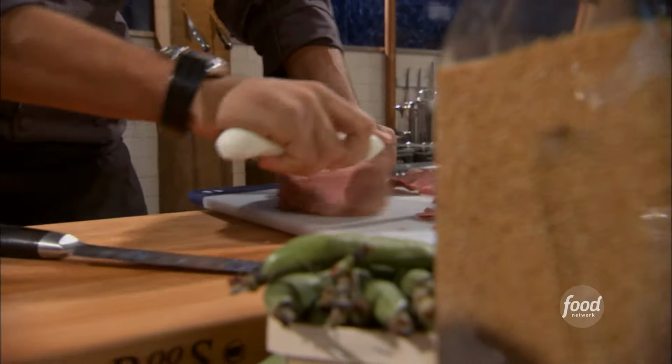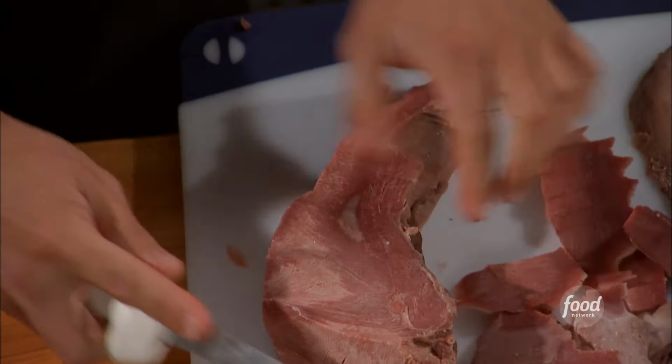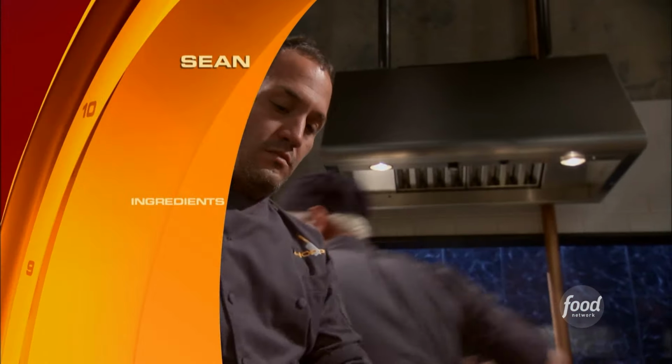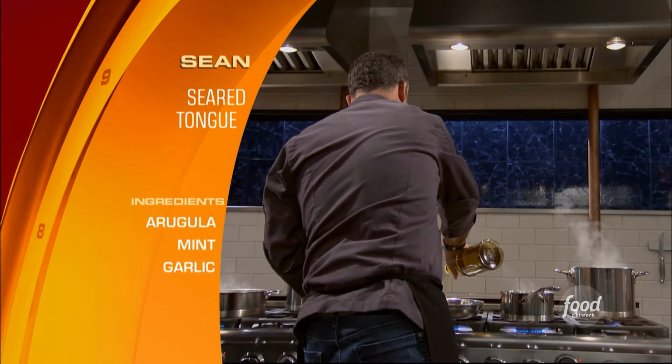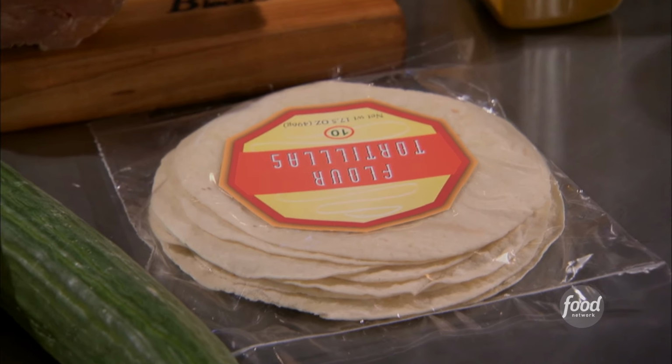I love tongue. Most people are like, ew, tongue, it's gross. But it's really delicious. It's smooth fat, it melts in your mouth. So I'm gonna sear it. It's gonna have a little crisp outside, but a soft inside. I'm looking at these ingredients, and I'm happy the other elements of the dish will come together.